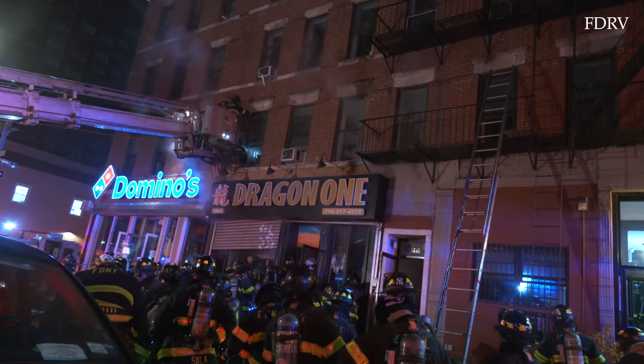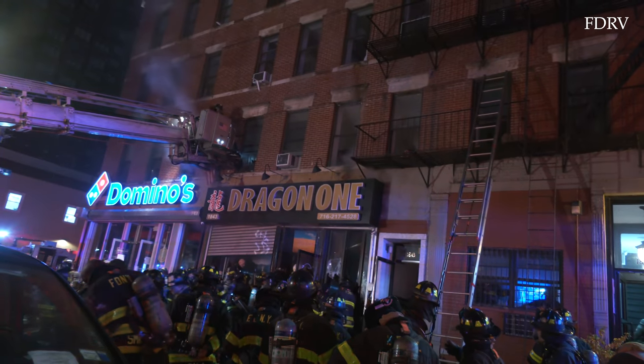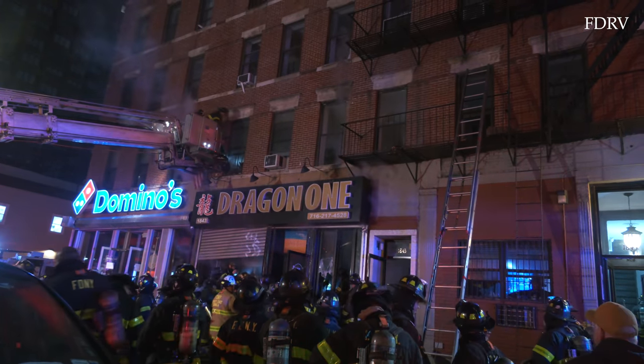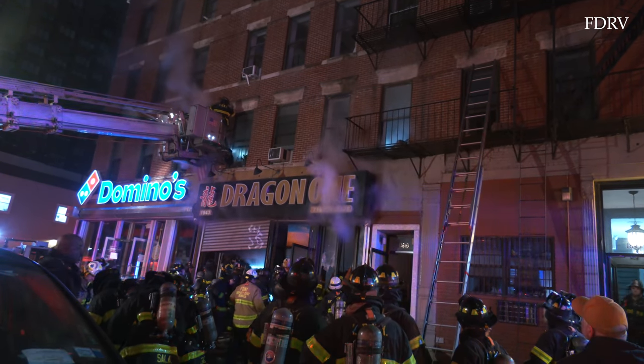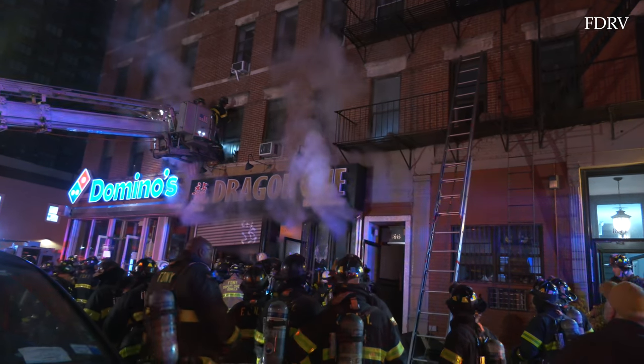Rescue battalion, 10-4. We've got to back up that first line. Mayday, hands off it. We're giving this to all units. All units on the floor above, back down from the fire building. All units on the fire floor, back up, back up, back up. All units on the fire floor and floors above, back down.